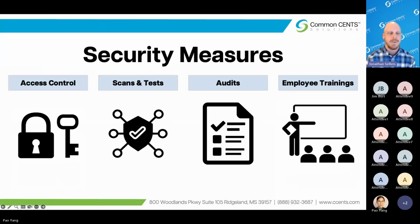Jim is going to cover the security measures that we've implemented as a company to ensure that we minimize the risk, we adhere to the compliance, and we build the trust. We're going to go over access control, scans and tests, audits, and employee training. I'll go ahead and hand it off to Jim.